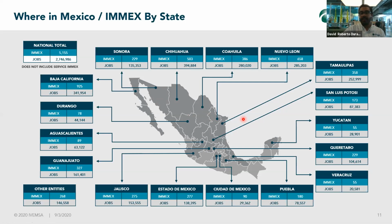Being able to ship your products to the US and get them into the US on the same day. There is also a very interesting cluster in central Mexico that has an automotive focus, where you can find states such as Querétaro, Guanajuato, and Jalisco. Jalisco actually has a very strong IT and electronics industry, high-end electronics, where you will definitely find interesting capabilities.